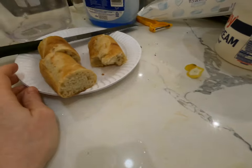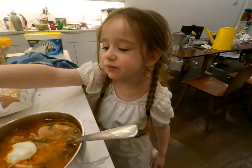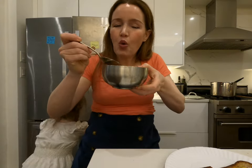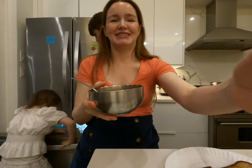The kids are having these French baguettes from Trader Joe's. Are you having baguette too? Oh, you're having that bread too? You like my whole wheat sourdough? It's pretty good, huh? It's really good.